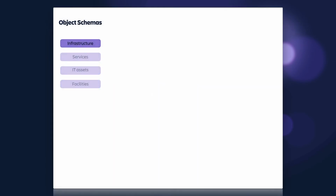So we have 3 levels of data hierarchy. Each is open and defined by the user. So first, we have object schemas, which can be thought of as a separate asset or data repository that you can link to each other. These are to help users break their data into logical, manageable chunks to help keep the data updated and secure.